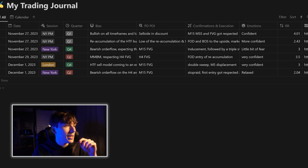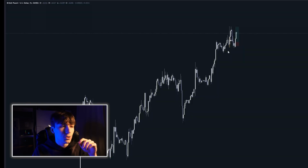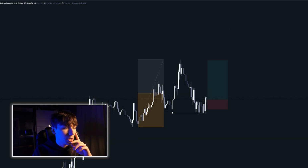On Monday in the New York PM session, the bias was bullish on all the time frames. On the higher time frame, look at this, you don't want to short any of this price action. On the lower time frame, we had sell side in discount. This was the sell side liquidity from the low to the high, and this is the discount. We swept this, we failed to displace below, and then we got a very big candle on the 15-minute time frame.